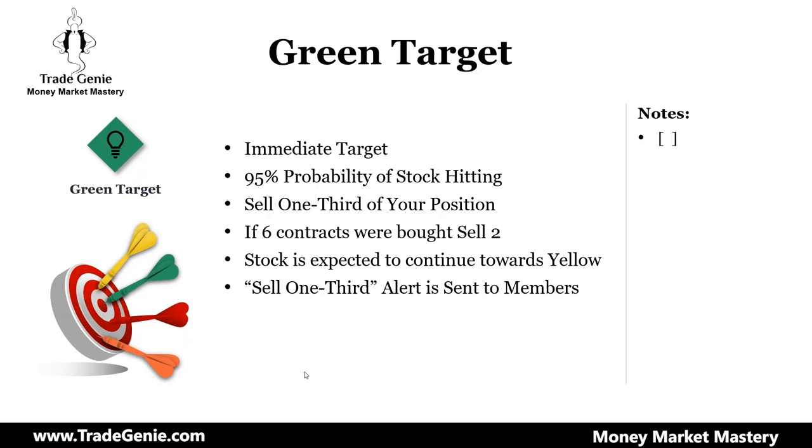So we send out a one-third alert, sell one-third, to the members, and we write it down. We know that we did send the one-third alert, so I am aware of that. I send the alert on Meta to buy calls, and these were the targets, and the green hit. When the green target is hit, many things need to be evaluated. If the green target hit, then what is the profit percentage in that trade?